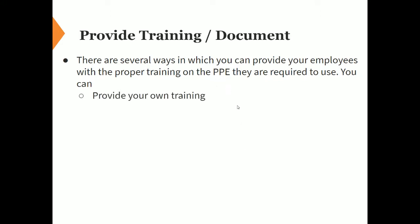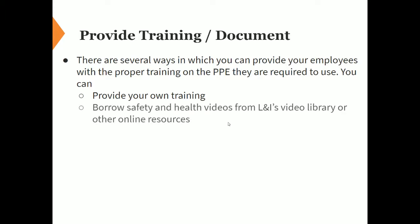There are different ways that you can train your employees. You can provide your own training, especially for simple, straightforward PPE, where you basically just go over the manufacturer's instructions for that PPE and how it relates to the tasks that your workers are going to have to do. Make sure you document that you went through this training with them. You can borrow safety and health videos from L&I's video library, which is online, or other resources.